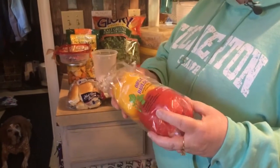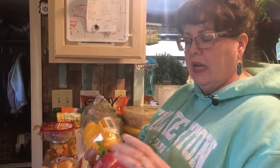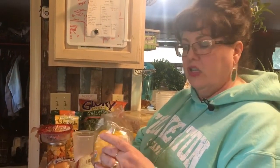They're getting a little of that shrivelly look, kind of like we all look when we first wake up in the morning. So I'm going to cut down probably a third of each of these and chop them up real fine. Add this to the ham hash.